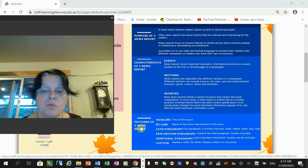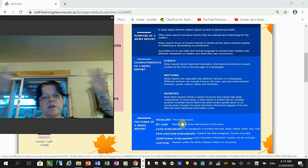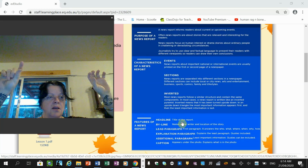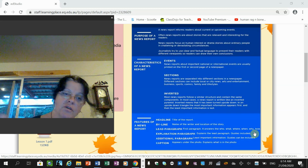The features of a news report are the headline, the title of the report, what's called a byline, the name of the writer and location of the story. So at the top you'll have the title. So in Australia at the moment, Flattening the Curve. Who's written that? Tom Brady. He's the author. Then the lead paragraph, the first paragraph, it answers the who, what, where, when, why and how. So it gets straight into that first detail.